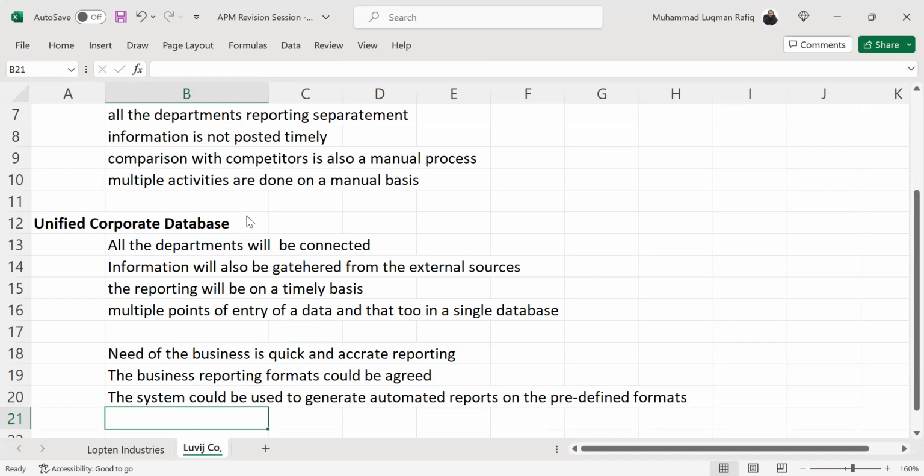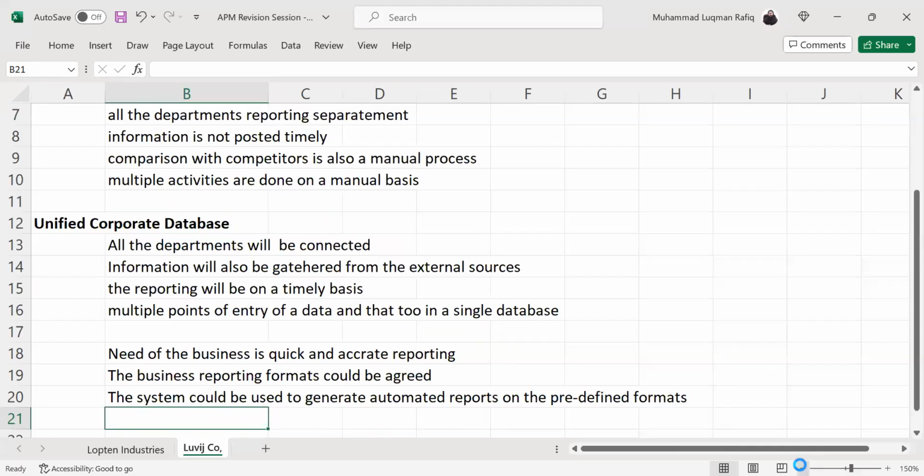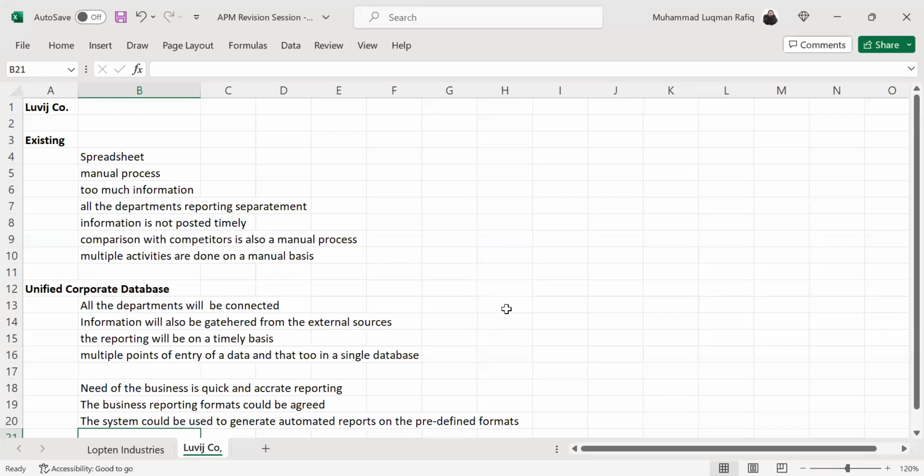So what is the requirement of the question again? It says to explain the factors which might limit the usefulness of external information currently used, and evaluate how the use of a unified database could help overcome these limitations. So anyways, these are some pointers that are going to be discussed, and you'll be talking about them in detail over here. Do you get it?